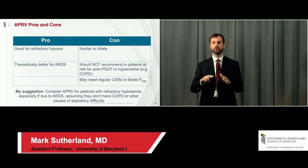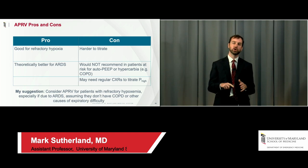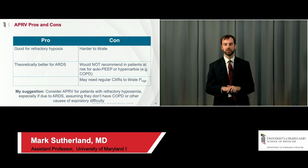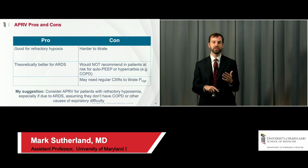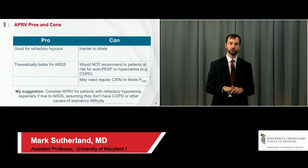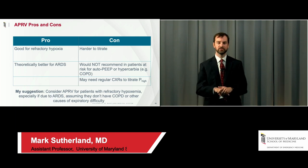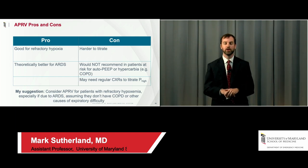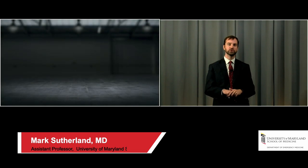I would not recommend APRV, typically speaking, in patients who are at risk for auto-PEEP or hypercarbia. The classic example is COPD patients. I think you use APRV in those patients at your peril. And then another downside is it's not optimal, of course, to be getting regular chest x-rays to titrate, but that's not usually a huge deal. So my suggestion for APRV, I think it's good for refractory hypoxemia, especially if it's due to ARDS. I would stay away from it if we're talking about COPD or other reasons the patient won't be able to expire well. And so last but not least is SIMV.